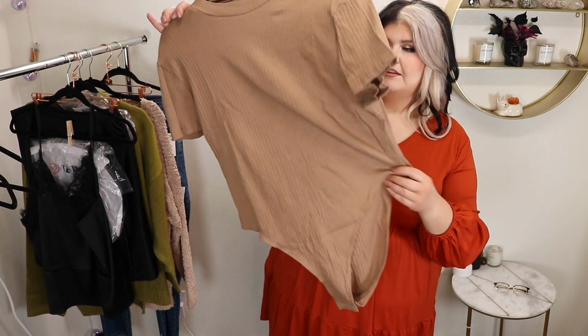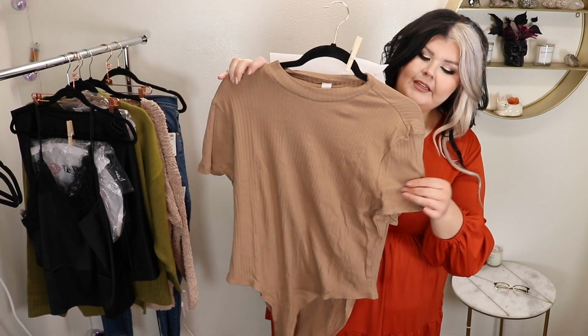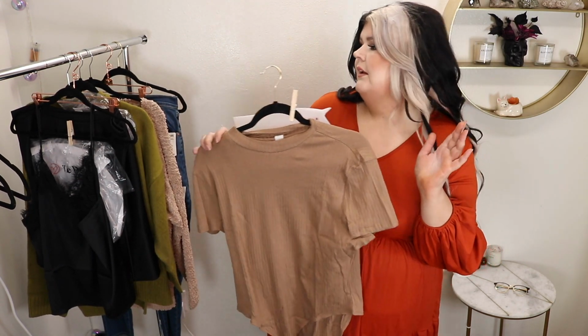Next up, I got a bodysuit. I haven't gotten very many bodysuits from Amazon, but I thought I would try one. This one I think is a true plus size one. I got it in a 3X, in this taupey shade that I'm obsessed with right now.